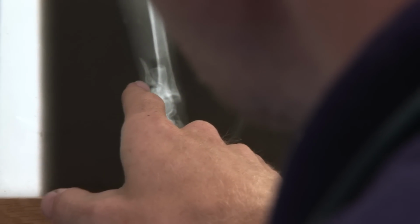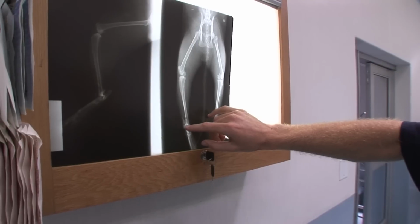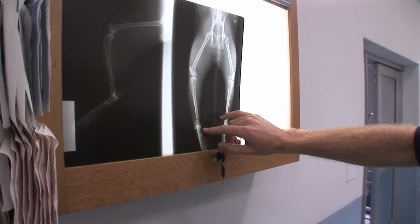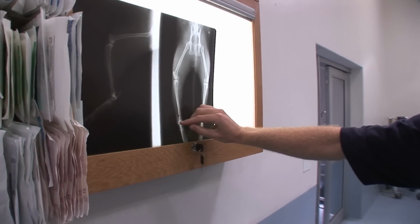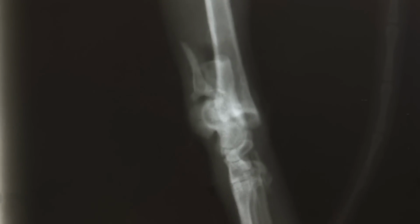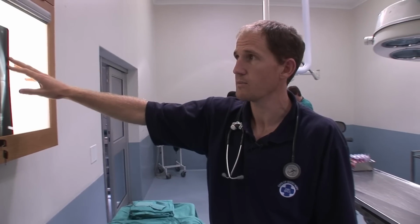The actual shin bone over here is majorly dislocated. It should be sitting nicely on top of this, and it's out by quite a decent distance here. So all the ligaments are completely ripped on that there. Really, it just confirms what we felt in the clinical. We will go ahead with an amputation.